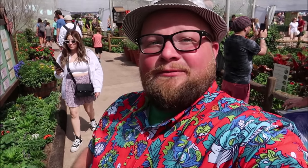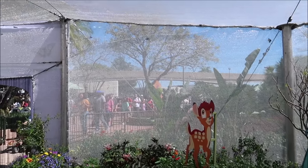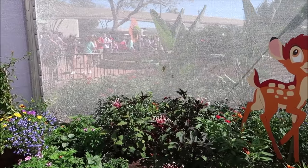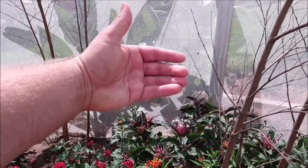I don't only attract bees, but I do attract butterflies as well. Look at all of them though. There's so many butterflies. There's three of them flying together right here. That is so pretty. Oh! Okay, so one landed on me just for a second, and that's good enough for me. Now I got my good luck for the day. It's time to head on in.